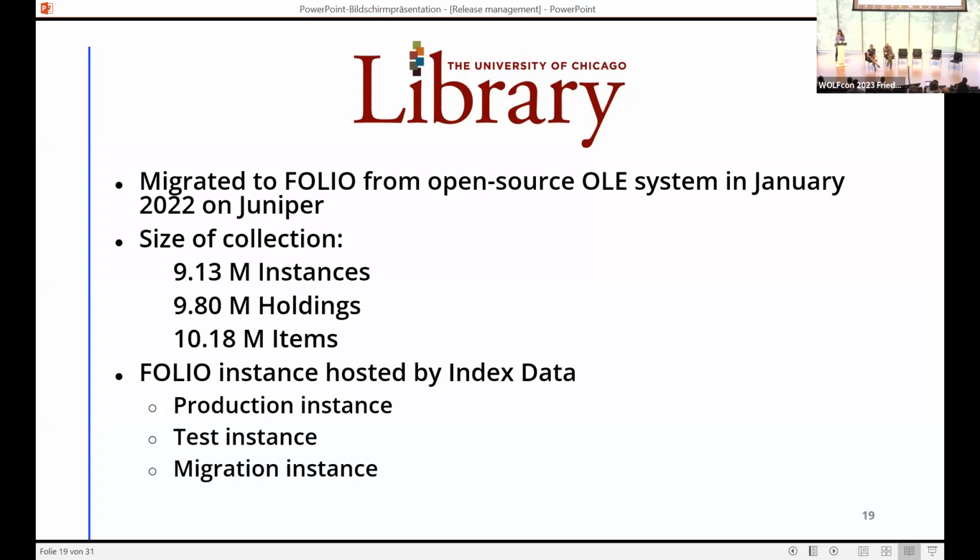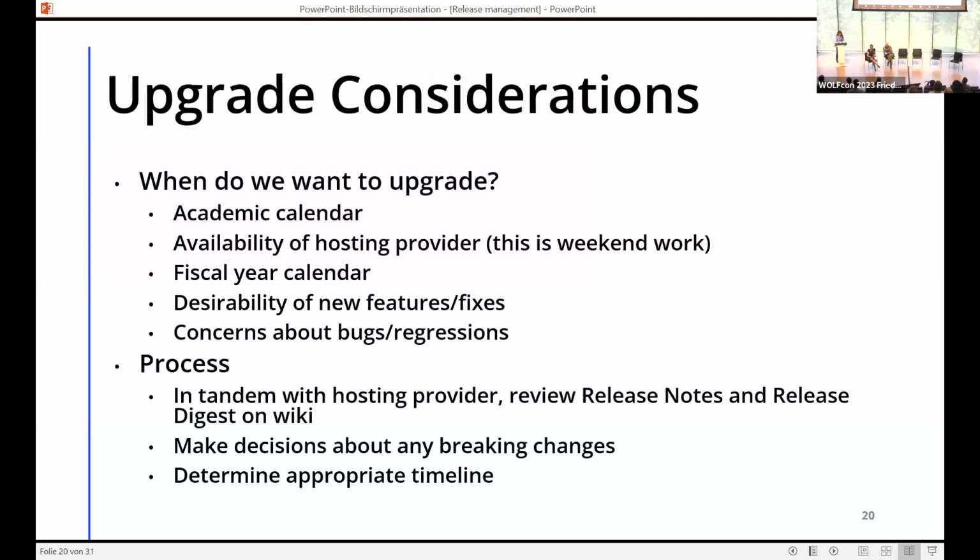Anytime we're doing loading, we verify that what we think is going to happen with that data load actually does happen in the test instance. We can't have it be on a different version because it might behave differently. We also have a migration instance, and this has really come in handy not only for migrations, but also for when we've tested things like fiscal year rollover, or other integration testing where we want to mess around a little bit more.